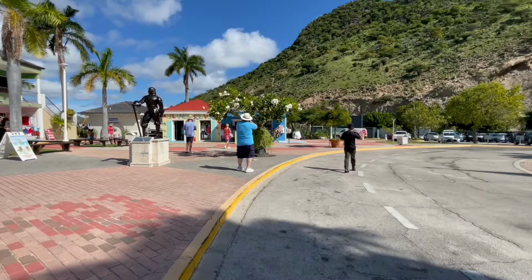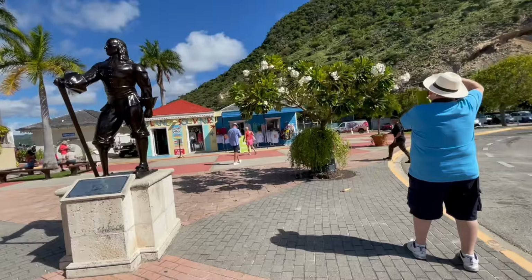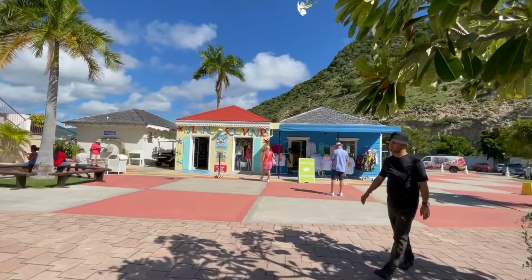So that's two separate things now. They're not kind of intertwined. Even if I don't have keepsakes from where I travel to, I have videos and I have pictures and I have memories of the adventures that I took on each island. So that is what I have. So now I am just walking.